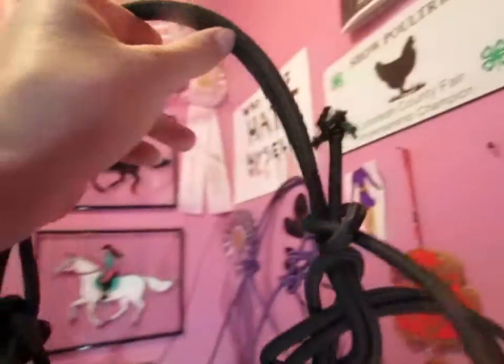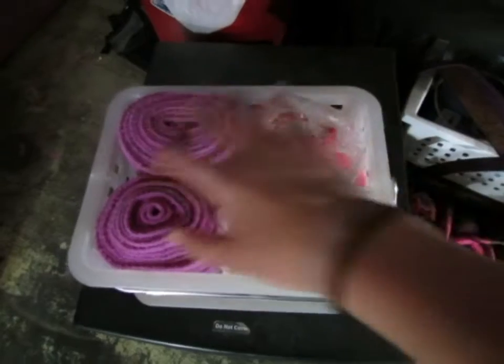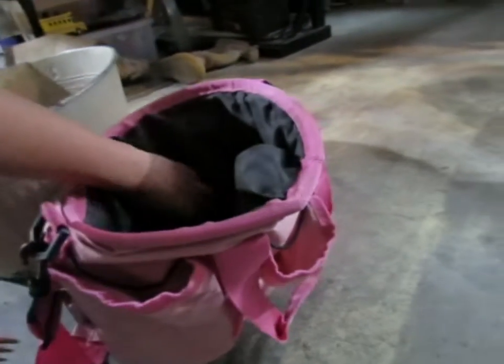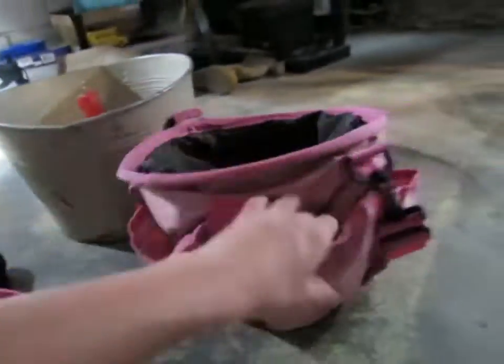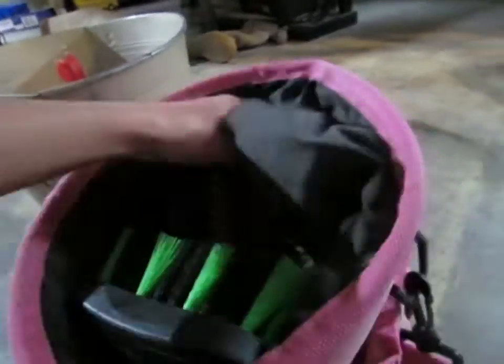I'm going to be putting all of the fly masks in this bucket just so it looks cool and stays together, and my bitless bridle and halters go on these nails that I hung up in the corner of my room. This is where all the vet wrap and the wraps are, because I found this little bucket thing to keep them in. This is where I put my treats when I'm training, and I keep that for trail rides to put things in. And this is a travel bag, so if I need to take stuff really quickly, I'm going to have everything I need in it.